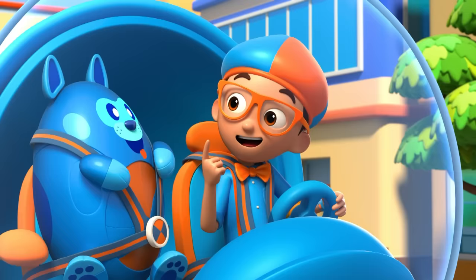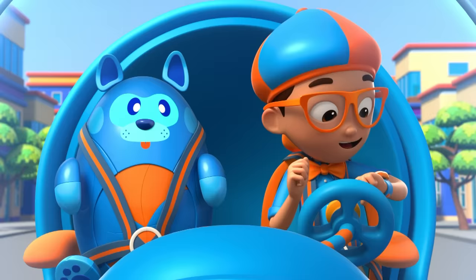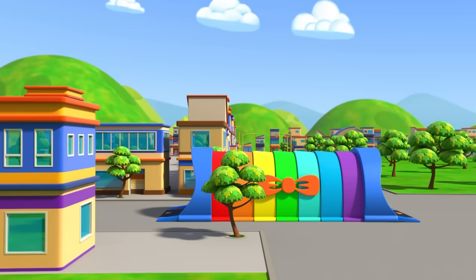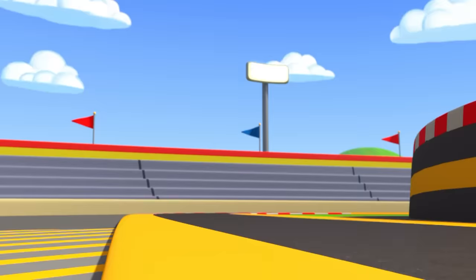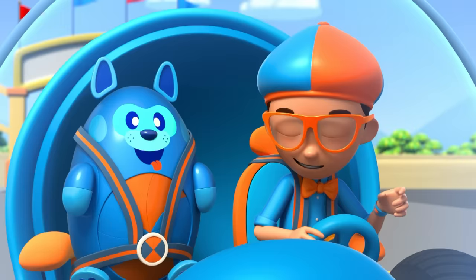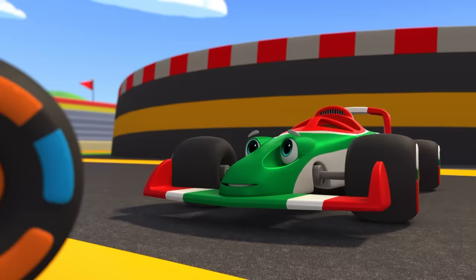I'm gonna need race car tires. Race car tires confirmed. Activate Blippi Station. The Blippi Mobile is ready for adventure. Hi! Are you here to try out the racetrack? Hey, it's me, Blippi, and this is Debo. We're actually here to find out why race cars are so much faster than regular cars. Hi, I'm Ricardo. Let me show you on the track.